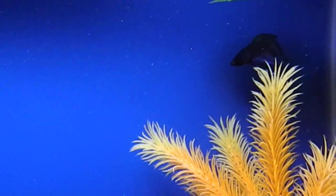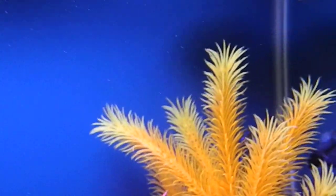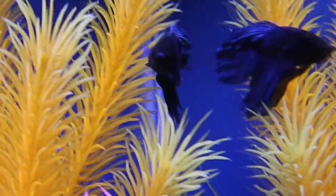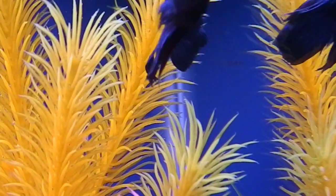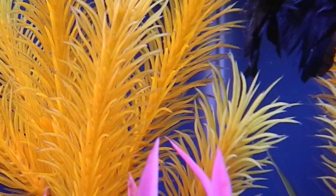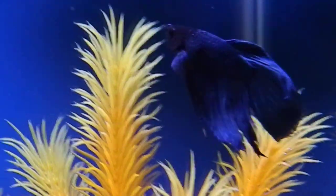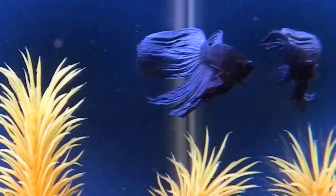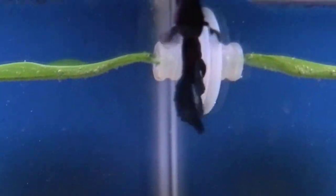Wishing he would come up to the front, you could really see his colors better. And he's back behind his plant here. It's kind of a cobalt, dark blue, royal blue with some electric blue fins. And under this fluorescent light, his lips glow a very iridescent blue. And he's got some nice burgundy red on his fins. There he is, flaring his gills, and I missed it because I wasn't watching the camera. And here he is.